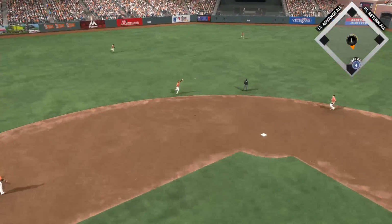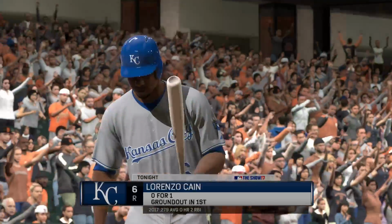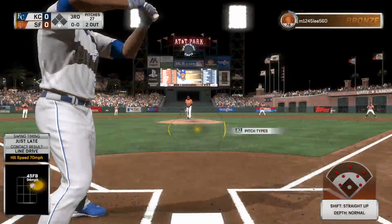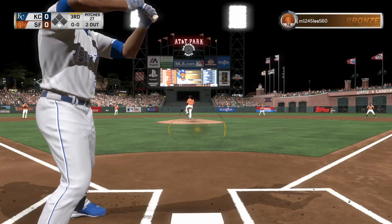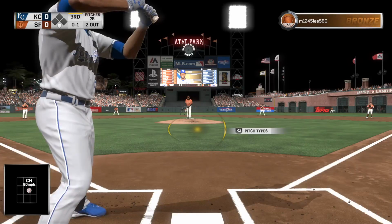Flipped out the other way towards short. And that'll be the second out. Striding in once again, Lorenzo Cain. 0 for 1 for him here in this one. Into the windup and the pitch. Looks at a changeup right over the middle.